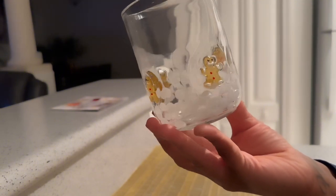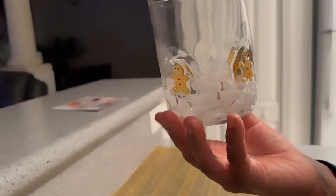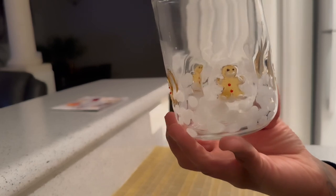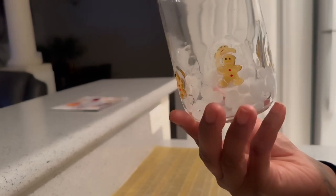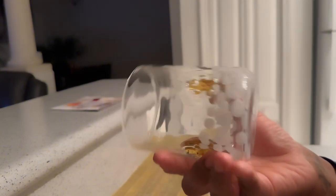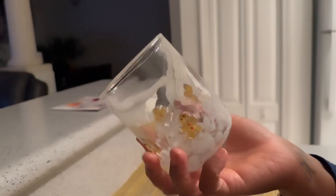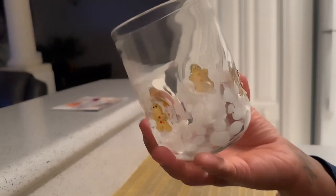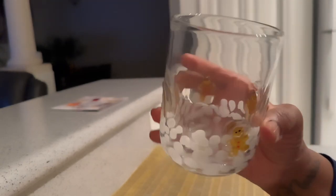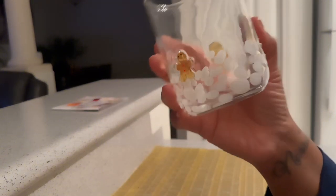But anyway, I thought this was so pretty. They also had one with the candy cane, as well as a rainbow and all those other things. But I'm just obsessed with gingerbread. I love gingerbread. I think it's just the cutest thing ever. And this cup is so heavy, y'all. It's such great quality. The regular price, $16. I believe I paid like $10 or $11 or something like that. Still kind of pricey, but I think it's worth it, because this glass is super heavy, y'all. This glass is so thick. It's so thick and so heavy.